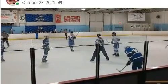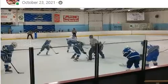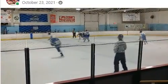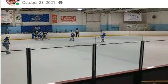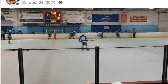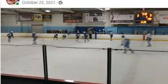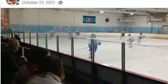Faceoff going to be just outside the Shark zone. Number 12, Cimino, going to take the faceoff. Faceoff goes back into the Shark zone. They clear it. Long Beach brings it back over. Sharks clear it again. Sharks take it at center ice. 12 has it, sends it deep. 1 minute in the penalty left.